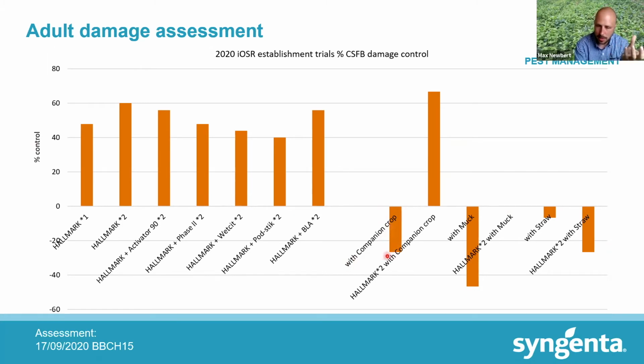But obviously there's a bit more competition there, potentially small plants at the start, and actually we had a deficit to control. You can see we were under 20% worse than the untreated because we had potential competition at the start. And I think that's something to be aware of, especially with brassicas. If you're thinking about using mustards, it does need to be aware of.